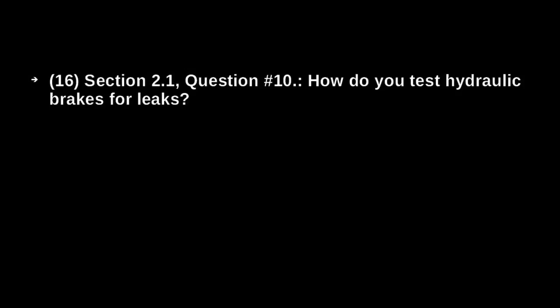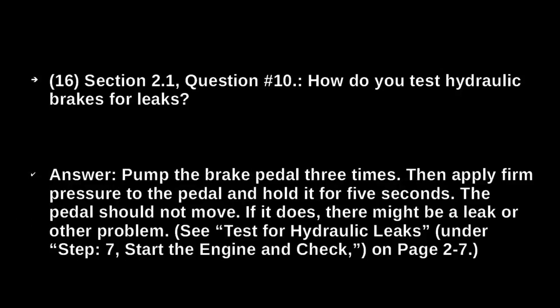How do you test hydraulic brakes for leaks? Pump the brake pedal 3 times, then apply firm pressure to the pedal and hold it for 5 seconds. The pedal should not move. If it does, there might be a leak or other problems.